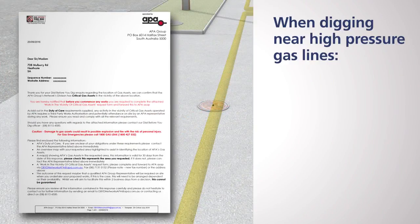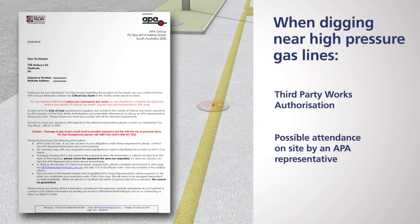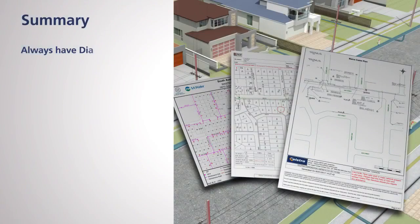When digging near high-pressure gas lines, APA Group requires a third-party works authorisation and possible attendance on site by an APA representative during excavation. The form will be sent with your Dial Before You Dig plans covered in the first episode. So, in summary, always have Dial Before You Dig plans available on site.